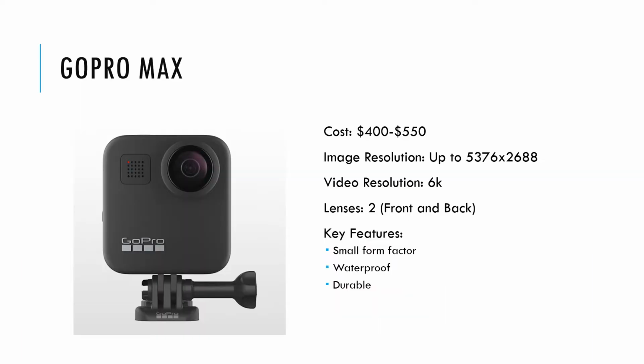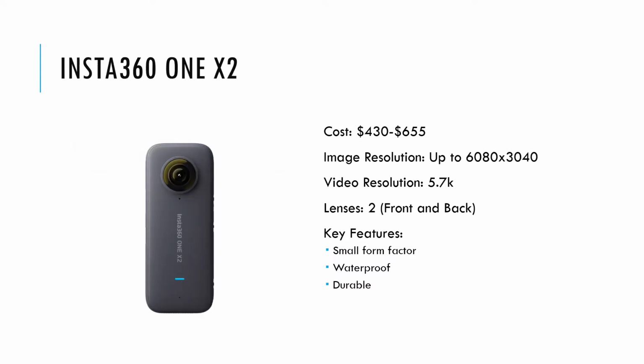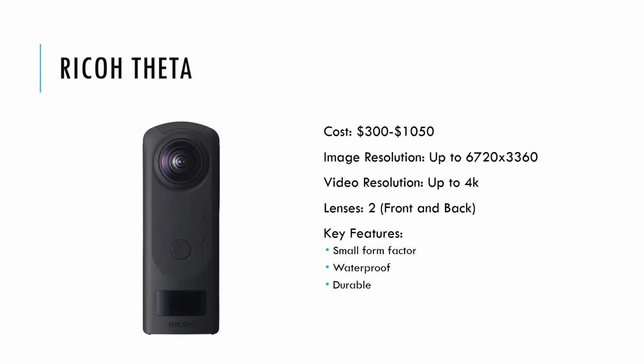The GoPro Max is a compact, durable, and water-resistant 360 camera built on the popular GoPro platform. The Insta360 One X2 is a compact entry from Insta360, who focuses exclusively on 360 cameras. The RICOH Theta is a compact entry from RICOH that is available in a wide range of feature sets and price points.